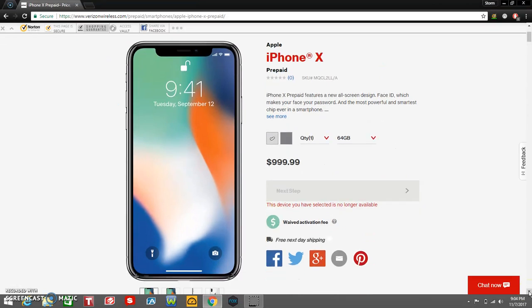So that's the iPhone X in all of its glory right there, including the annoying notch. I am not really a fan of that, but if I were to get an iPhone, this would be it, because I do like the design of this iPhone. I just don't like the little notch, but they have to put the earpiece and the cameras and stuff there, so I could understand why.